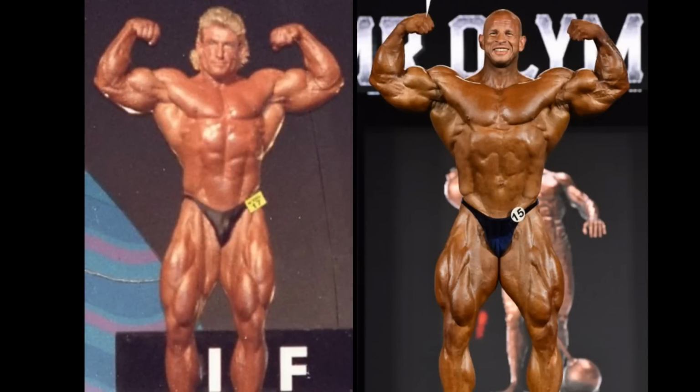Front double. Now, Dorian Yates known for a weak set of guns in the front double. But I don't see that in this shot. I see a pose where he's almost matching Michal Krizo. Well, I mean, Krizo's arms are better. Krizo looks a lot bigger too. Midsections, pretty close. What can you say? Krizo's about 20, 30 pounds heavier than Yates was here. Maybe even more. Hard to say, really.